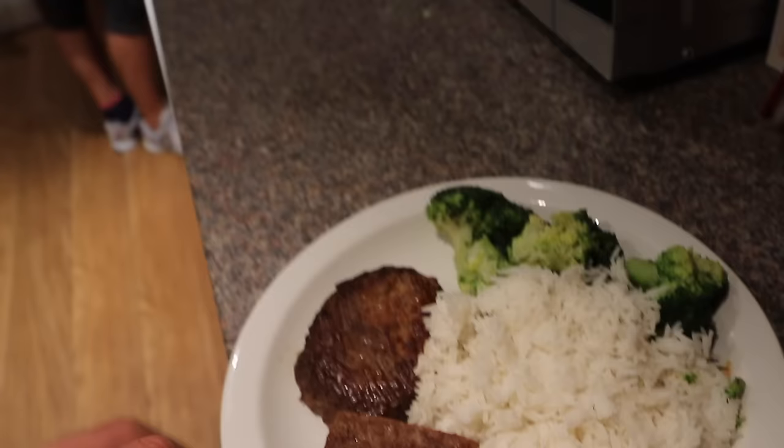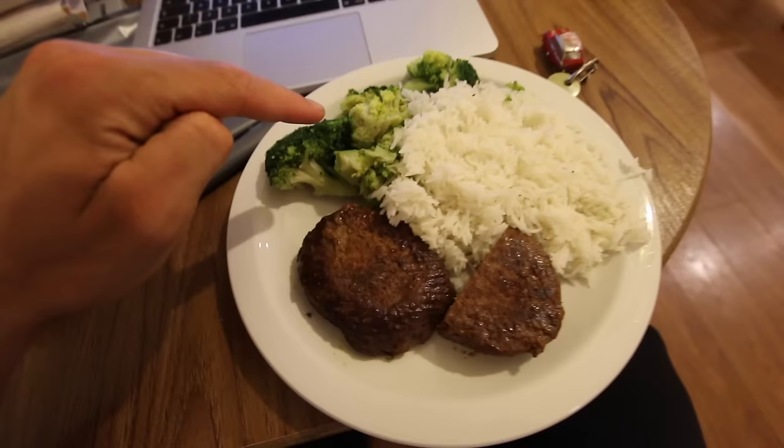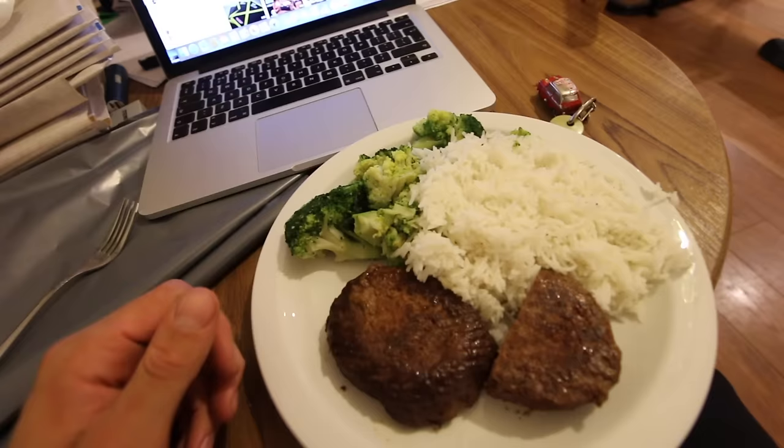So for meal four, we've gone for 200 grams of hack steak, 300 grams of white rice, and then just a handful of broccoli. Micronutrients to help recovery, carbohydrates to refuel, and then protein to help kickstart your protein synthesis post-workout, helping your recovery again.